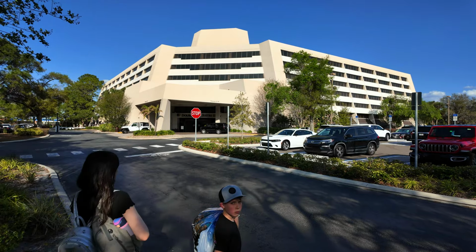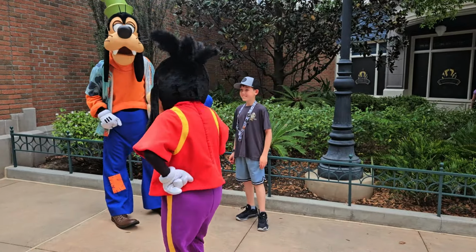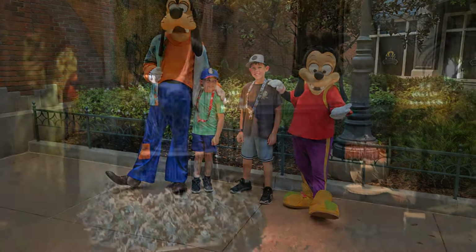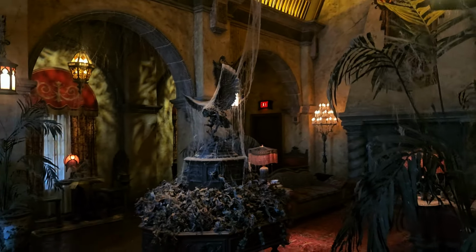So, are there any downsides to staying at this DoubleTree? While we loved our stay here, there are at least two things to consider. First, because this is a good neighbor hotel, you get some, but not all, of the perks that you would if you were staying on property at one of the Disney hotels.